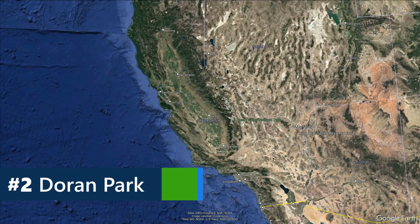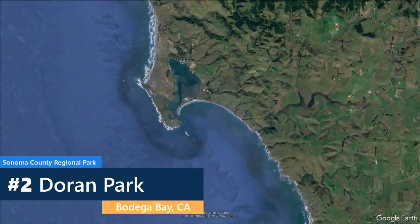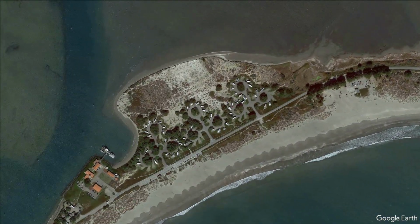Number 2 is Doran Beach, also in Bodega Bay, California. So this is really similar to the third one, except it's a lot bigger campground.